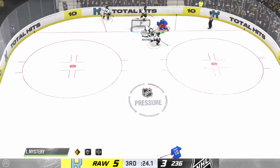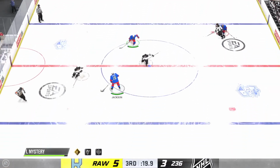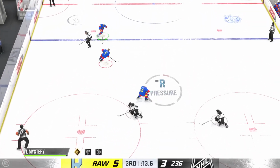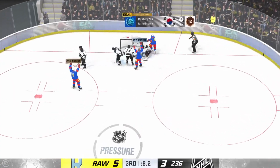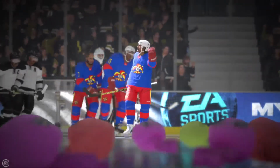Fires it. Oh, can't finish. Well, he can't finish, but look at this. And that rush is broken up at center ice. Sends the pass in front. What a chance, but they can't connect. Slides the puck. He's got a step. Scores! There's the hat trick, and let those Hollywoods fly.